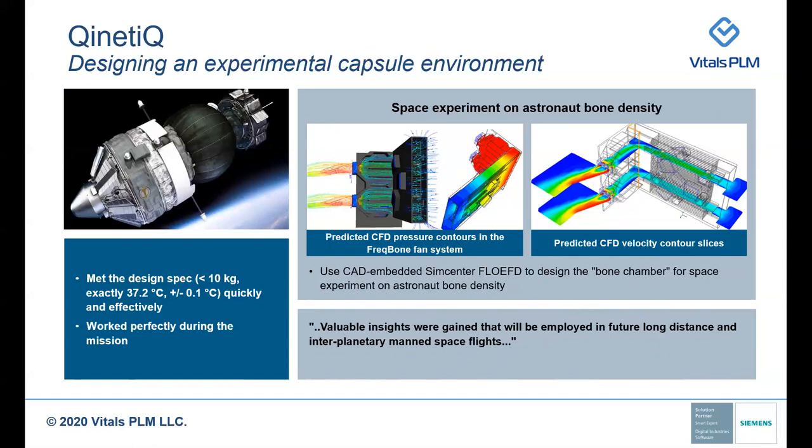The next example is from the company called Qentic, and it's an interesting application of CFD using FloEFD. Here, this company is into designing a space capsule for transporting astronauts into space, and the use of CFD here is to see the pressure loads on the bones of the astronauts sitting inside this capsule. The working conditions inside the capsule are modeled in FloEFD, and the results from the FloEFD calculations are validated well with the design spec.